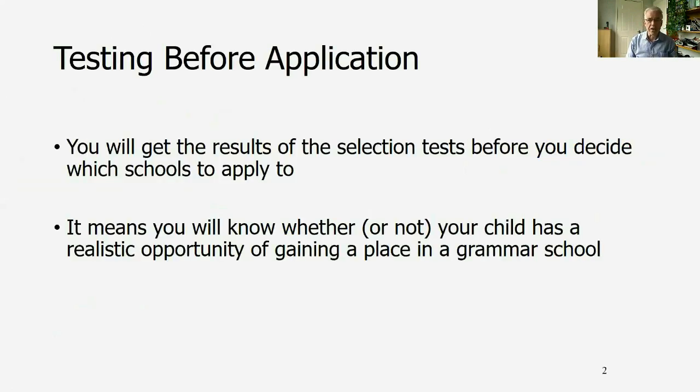The selection tests are taken and the results are known before you submit your choices to the local authority. This means you have a much better chance of knowing whether it's worth making an application to a grammar school.